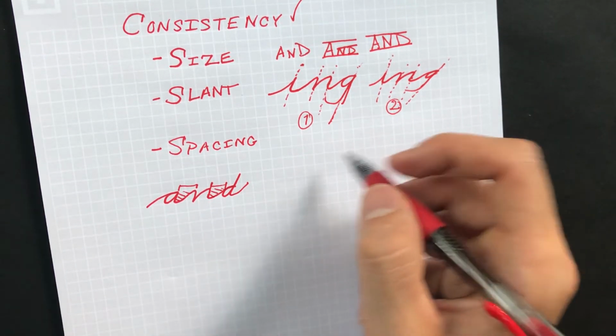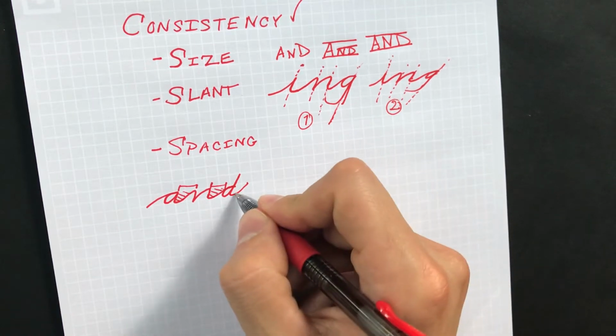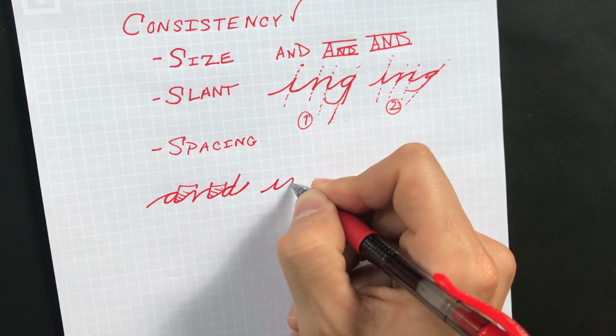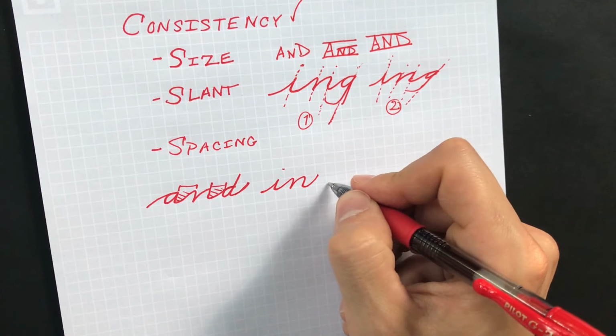Okay. Block printing is a little easier. But then you also want to have consistent spacing between words. So let's say I had another word here, and then another one here.